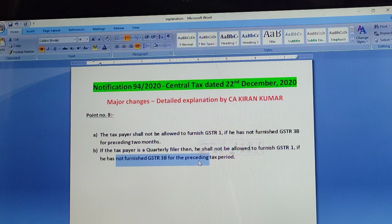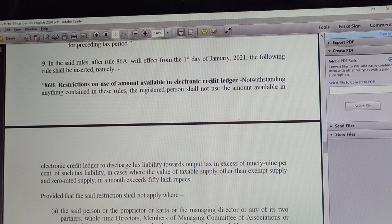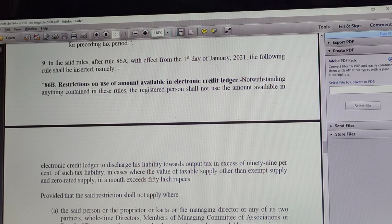And an important point throughout this notification is point number 9. In point number 9, after Rule 86A, with effect from 1st January 2021, Rule 86B was inserted. Let us know what Rule 86B is. Rule 86B relates to the restriction on use of amount available in the electronic credit ledger. As of now, we are not restricted in utilizing any input available in the electronic credit ledger to pay our output tax liability. That means we can use 100% of the input tax credit available in the electronic credit ledger to pay our tax liability.